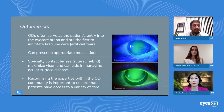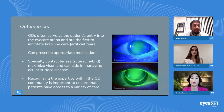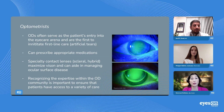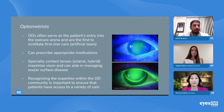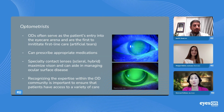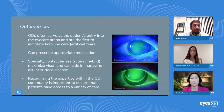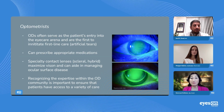We have a very unique role within the healthcare system, and it's one that you actively must leverage to care for your patients. At the same time, it can be beneficial to your practice. So often we're not only the entry point, but we're also initiating the first line care. Something as simple as artificial tears, and not just any tear. Give them the name of a tear, give them the coupon, talk to your industry reps, so that you say, Mrs. Jones, I want you to try this tear and this is why. Patients are happy to accept your recommendations a lot of times if they are told why.